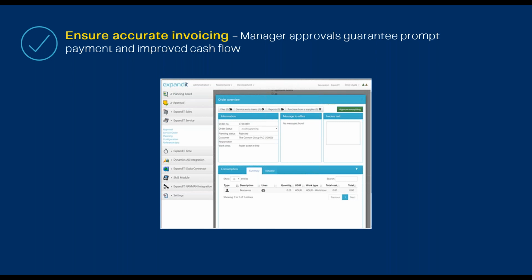We do have auto approval capabilities as well, which will streamline the information coming from the field to the ERP system. We see some customers wanting to review the data before it makes it to the ERP system, which makes it easier to correct the records before it's sent.